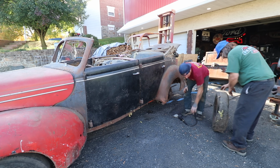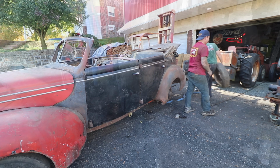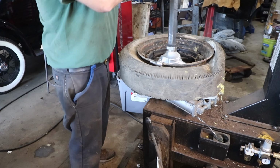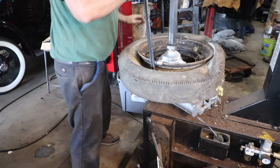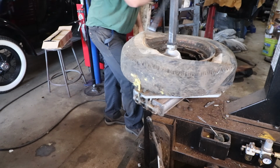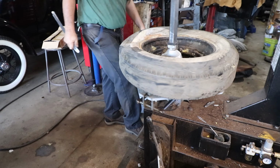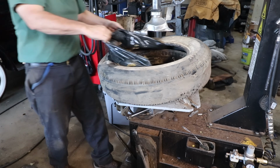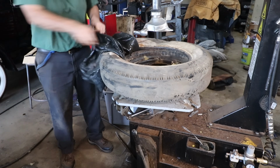That thing's practically falling off the wheel. Well, hopefully that means it'll be easy. You gotta love it when the wheel comes off easy. Ew. That's slimy. Oh man.